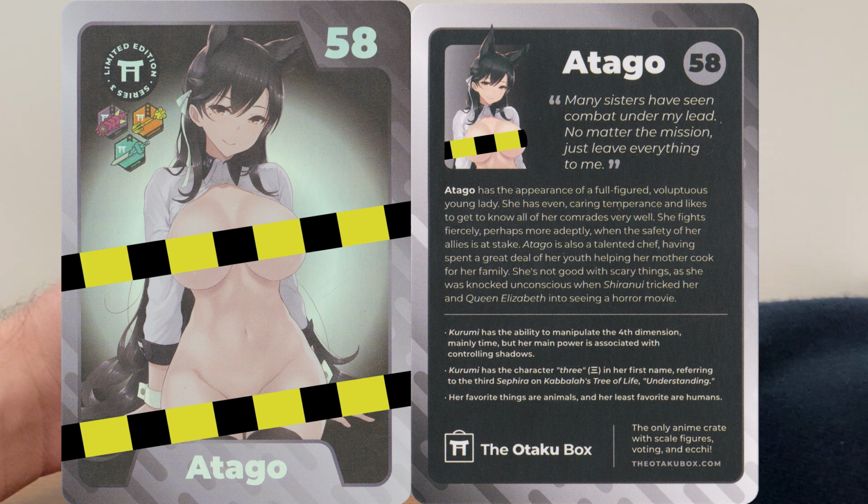Otaku. Many sisters have seen combat under my lead. No matter the mission, just leave everything to me. Otaku has the appearance of a full-figured, voluptuous young lady. She has a caring temperament and likes to get to know all of her comrades very well. She fights fiercely, perhaps more adeptly when the safety of her allies is at stake. Otaku is also a talented chef, having spent a great deal of her youth helping her mother cook for her family. She's not good with scary things, as she was knocked unconscious when Shiranu tricked her and Queen Elizabeth into seeing a horror movie. Kurumi has the ability to manipulate the fourth dimension, mainly time, but her main power is associated with controlling shadows. Her favorite things are animals, and her least favorite are humans.